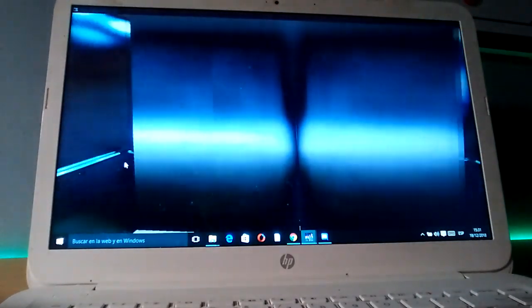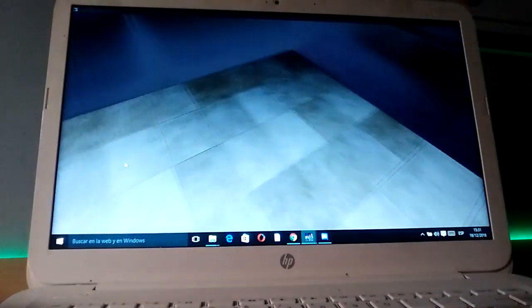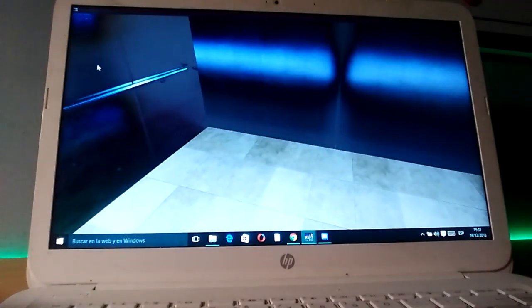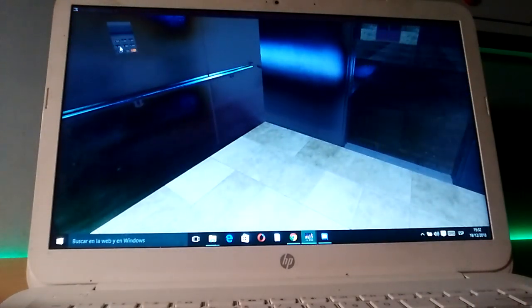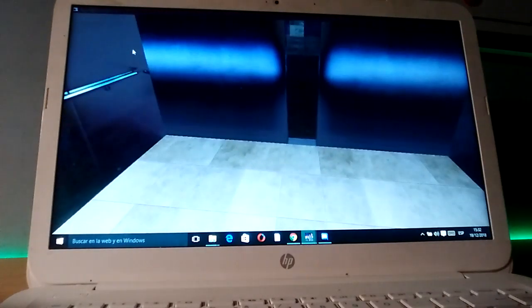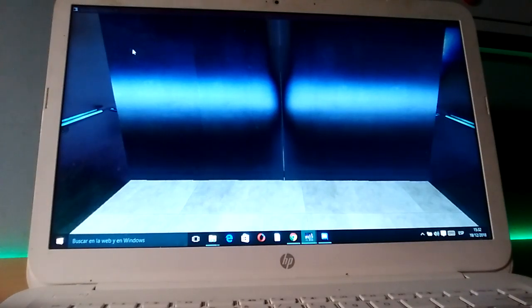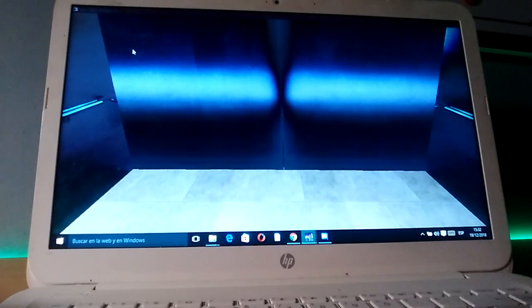Second floor. We're sorry. This elevator is not in service at this time. Beep beep.